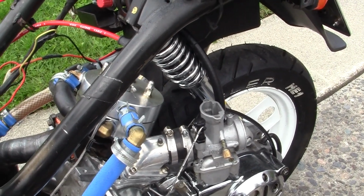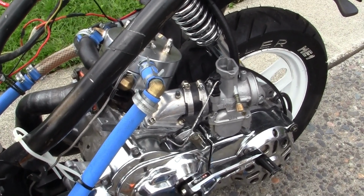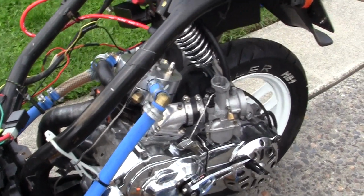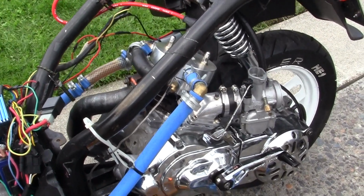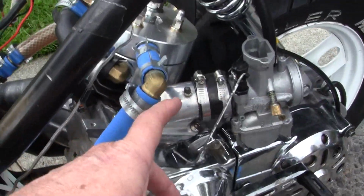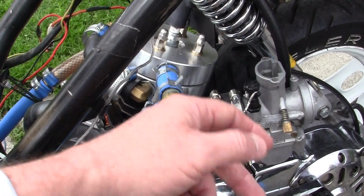Hence, this engine will create more horsepower than your stock 50cc engine. But you have to build your engine in accordance to all those parts. Your bike is only as good as your weakest link. You can't put a huge carburetor like this one onto a little tiny intake, stock one, which this is not, because this will become the bottleneck.